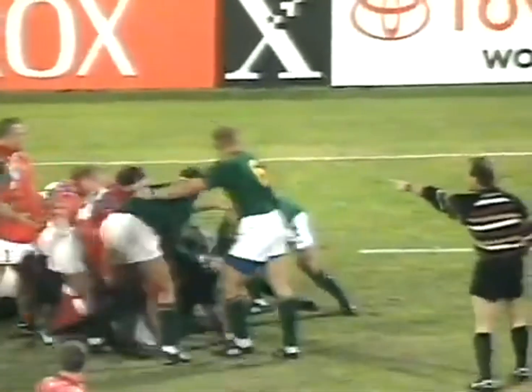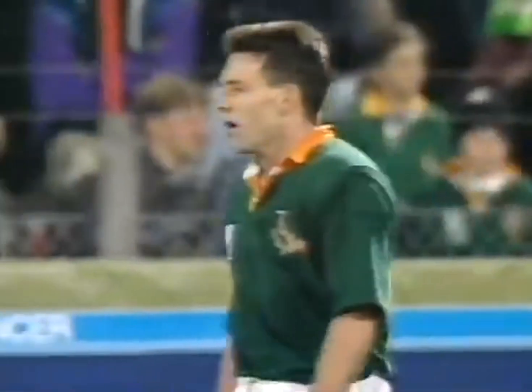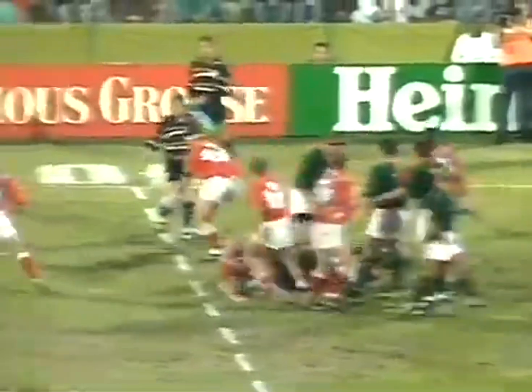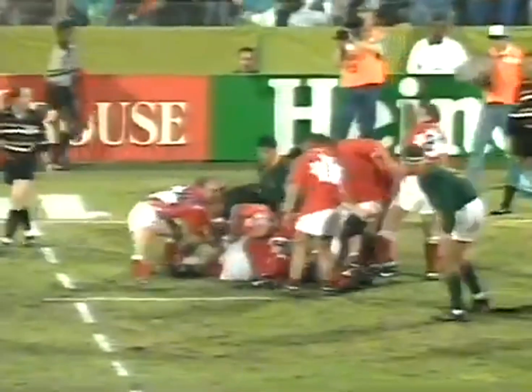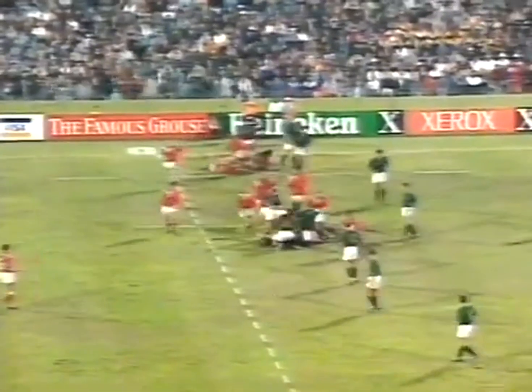South Africa towering above Canada in the line-outs. In fact, all the phases of the game at the moment. Just 4 minutes left to half-time. Sloppy play from both sides. Referee allows advantage well. Canada will take possession. Good running from David Lougheed on the outside.